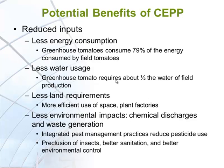And for land usage, in a controlled environment, seedling propagation area can be separated from the grow-out area. When the plants are small, their spacing can be significantly reduced. That increases the space utilization efficiency. And plant factories are good examples of vertical production that even further improve the space utilization efficiency.